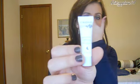The next item that was in the Birchbox is the, and I am so sorry, I can't even pronounce this, Caudalie, the Vinoperfect Cell Renewal Night Cream. We'll just go with that. It came in this tiny, tiny little tube. And how much is in here? 0.13 fluid ounces. So that's very, very tiny. That's like the size of my pinky, pretty much.